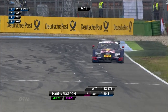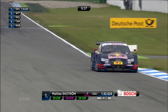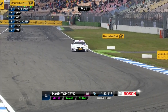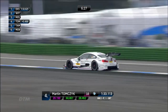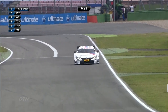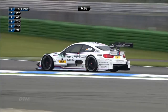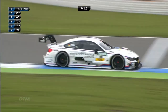Yes, the first sub 1:33, 1:32.873, the first in this part of qualifying. The final part, and Mattias Ekstrom blitzes that with a 1:32.624. Yeah, that was a decent lap actually, 1:32.6 for him, 1:32.8 for Wittmann. They're the only 2 in the 1:32s at the moment. So there's definitely more to come in this session in terms of lap times. But we have merely 6 and a bit minutes left. It all goes very, very quickly.